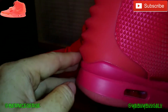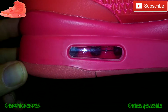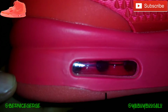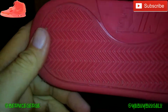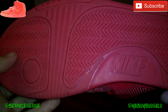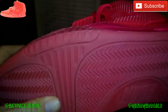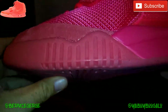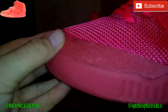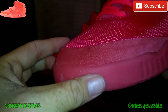We got the back. Looking good. The bubble, got that red. The bottom. Be aware, I have worn these. The bottom does glow. This is a glowing sole. Glows this red. And it has this suede, long hair suede kind of up here on the toe box, all the way around.